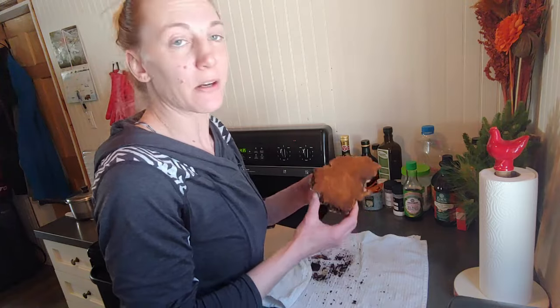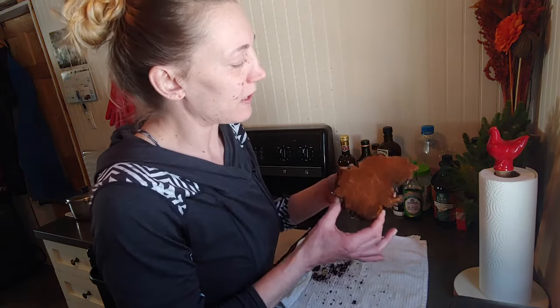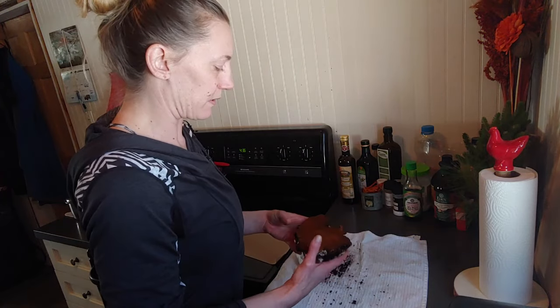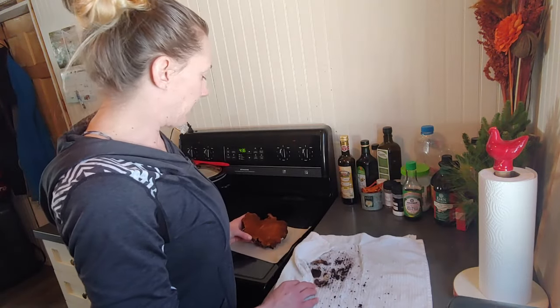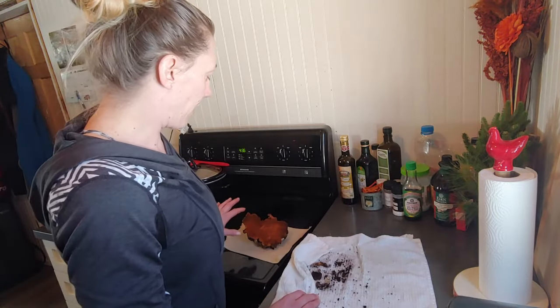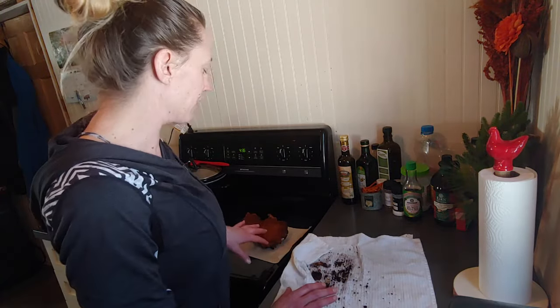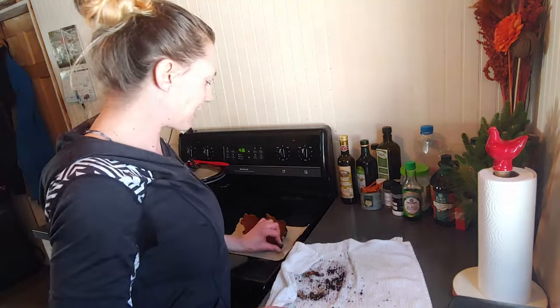What we want to do is thaw this out. Chaga on the inside is a nice, beautiful, deep golden brown. And what I like to do is put it upside down on a piece of paper towel and let that thaw. This piece, maybe I'll check it in about half an hour, and then show you what we do next.